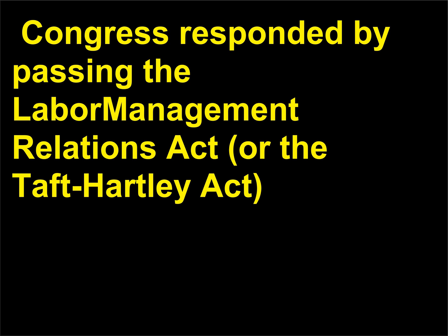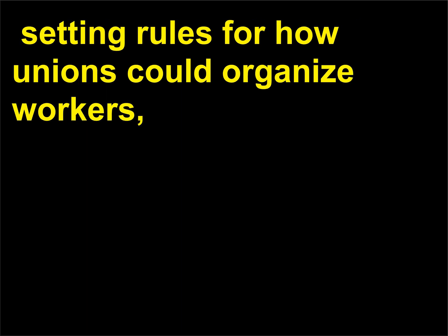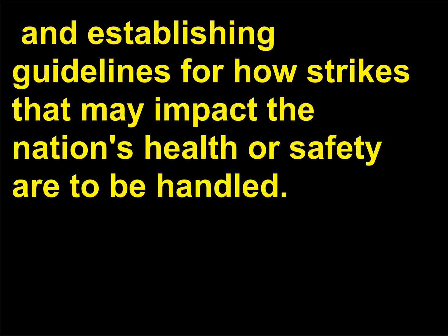Congress responded by passing the Labor Management Relations Act, or the Taft-Hartley Act, in 1947, which limits the impact of unions by prohibiting certain kinds of strikes, setting rules for how unions could organize workers, and establishing guidelines for how strikes that may impact the nation's health or safety are to be handled.